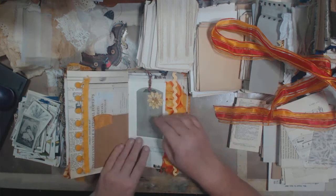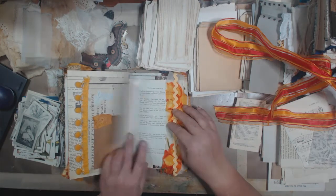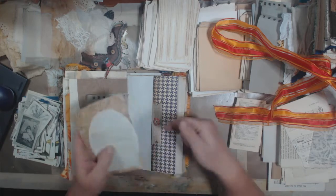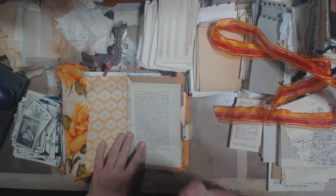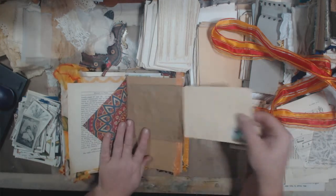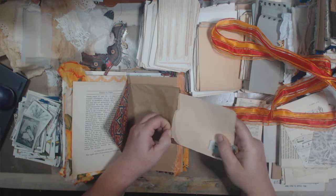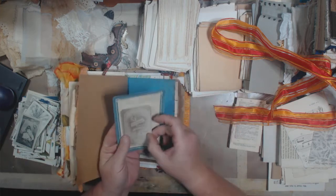So these two journals, I think, are very junky, you know? Very much just random stuff put in here, and embellishments are all somewhat random. Like this, I just hacked it off of a scarf, this fabric. Not extremely tedious. It's just very much just very loose and random.